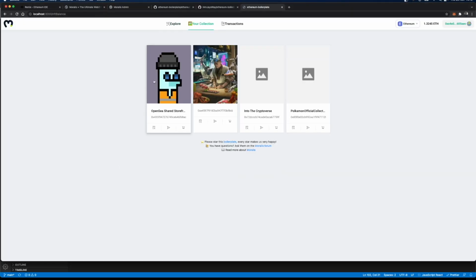Cool. Your collection, actually, this NFT is loaded already. So you have your collection, you have the explore page, you have the transactions page. Very cool. Explore page takes you to the same page. Transaction page takes you to the same page. And now we can start fiddling and creating the component for these pages.